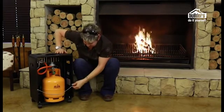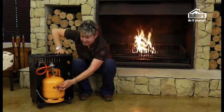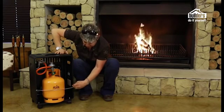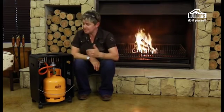Take a look here. It comes with a little chain which literally can attach to the back. So if you're lugging this thing around, there is no chance that this gas bottle is going to fall out. Very important. Always read the instructions, folks. I know we don't like doing it, but please do read the instructions because at the end of the day, they're put there to make our lives safer.